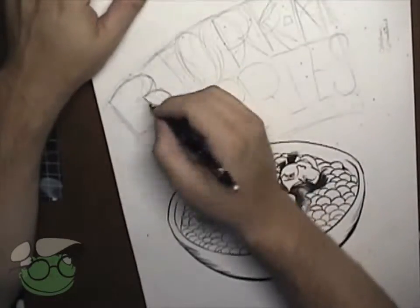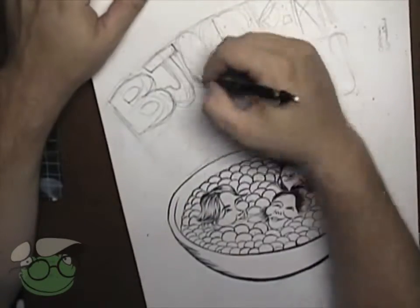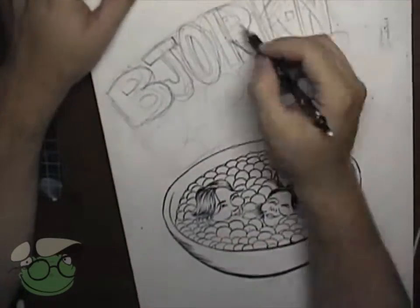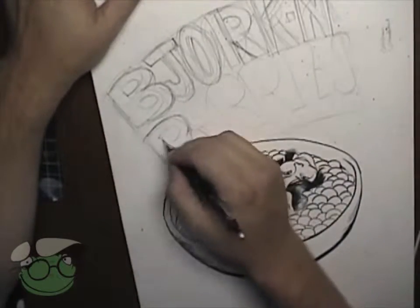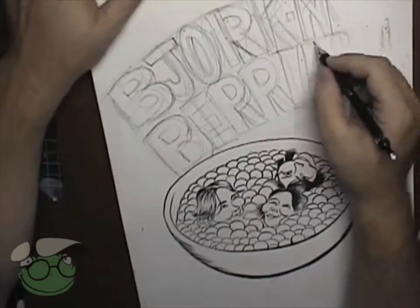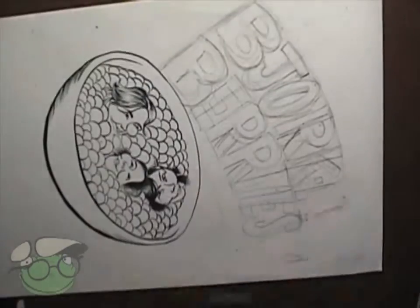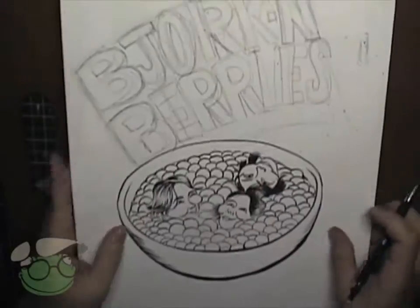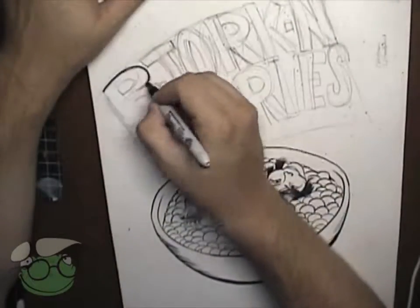Pencils are really rough, and you'll see in part 2 of this that I totally reworked this once it was in the computer. In fact, I changed it from Bjork&Beries to Bjork&Beries. So, major compositional change. It's kind of a strange concept. It's fun to work on and fun to paint.